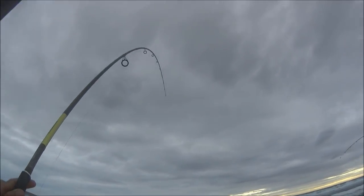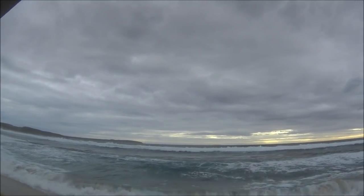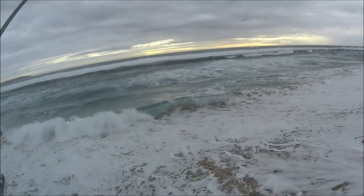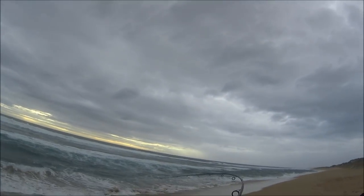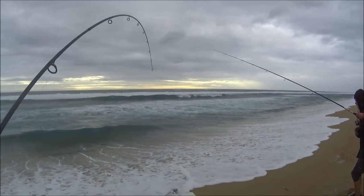Wait, and they're all good fish, man. They're all good fish. Oh no, I dropped him. I dropped him and picked up another one. Wow. Oh, that's why. Look at this fish, he's going hard. Oh, I got another one around that size.